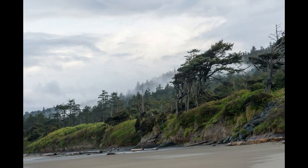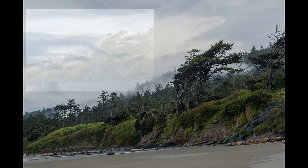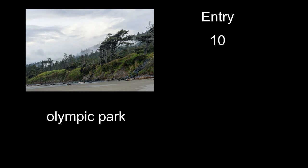Olympic Park. A nice scene at a great locale. Well executed. To improve the image, the beach is too flat, so crop it out. Darken the sky. Crop in a bit from the left to make a stronger focal point. 10 points.